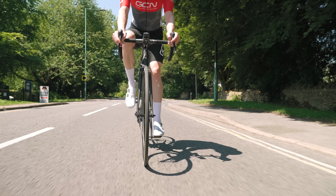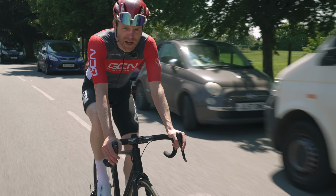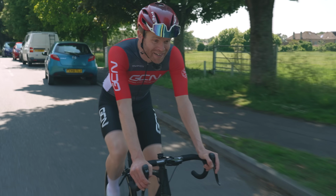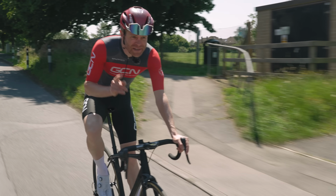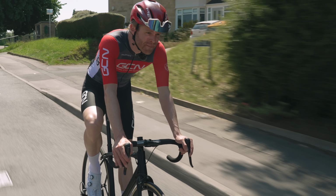I think based on first impressions, I'd struggle on this bike if I was doing a full epic ride, Gran Fondo. But for a one-off hill climb effort, it's blooming amazing. But I think that's enough yakking for now. I'm going to find a nice park so I can tell you all the other amazing mods and ways in which this bike is so light.